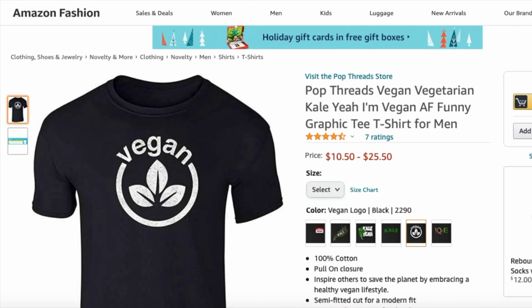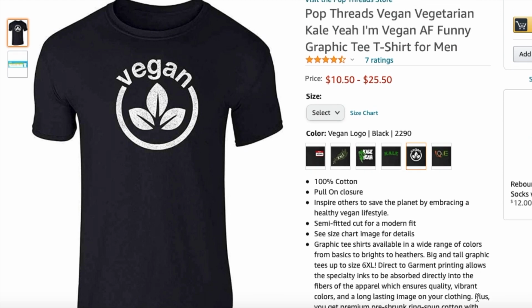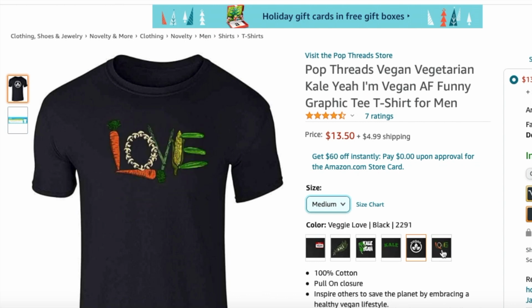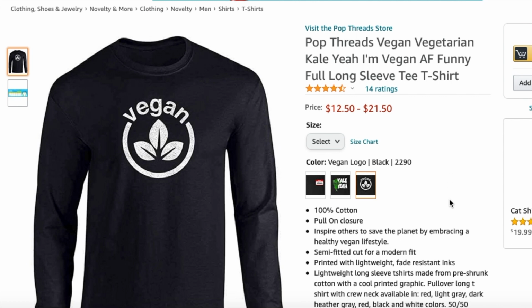And then I did find a couple shirts that looked a little bit more masculine, or at least unisex. And I really like this vegan logo with the little plant, and this company also does have a couple other designs. And they even have some long sleeve as well if you're looking for a long sleeve.